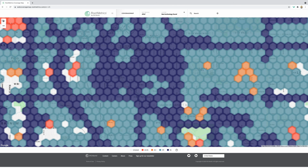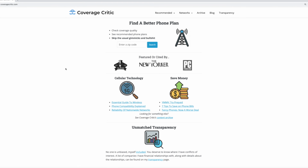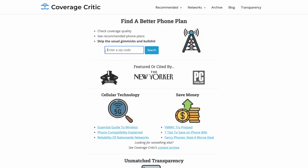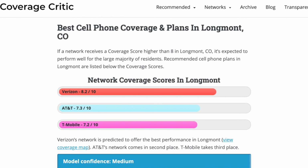To make sure AT&T works well in your area, check your coverage on rootmetrics.com. Or head to my friend Chris's site, coveragecritic.com, enter your zip code, and you'll immediately see which network has the best performance in your area.